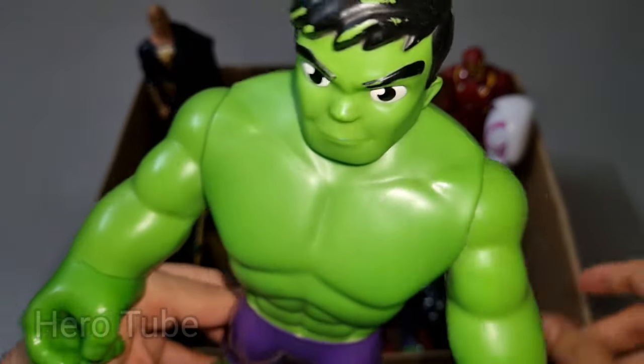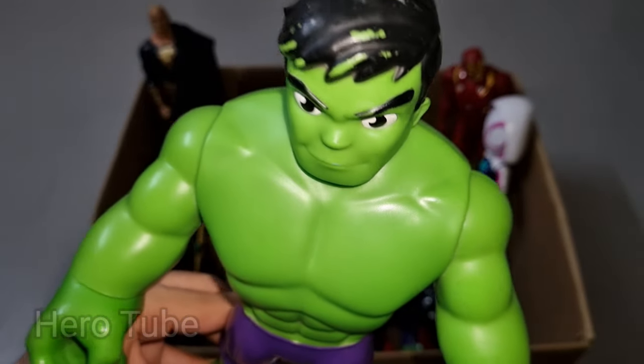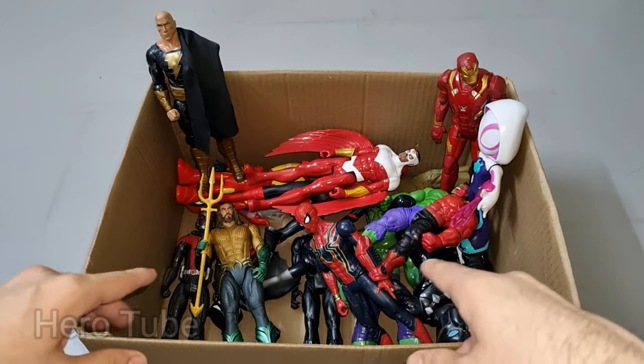Hulk Spidey is so powerful and very muscular superhero, guys, very nice, so strong, very powerful. Hulk Spidey is a Spidey and his amazing friend superhero, really cool. Check the next one inside, guys.